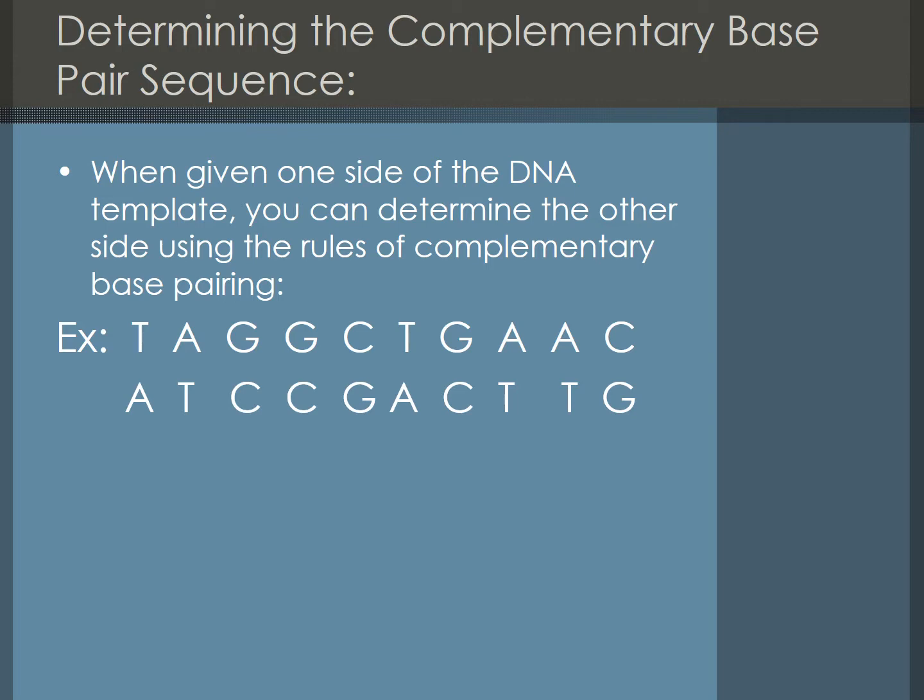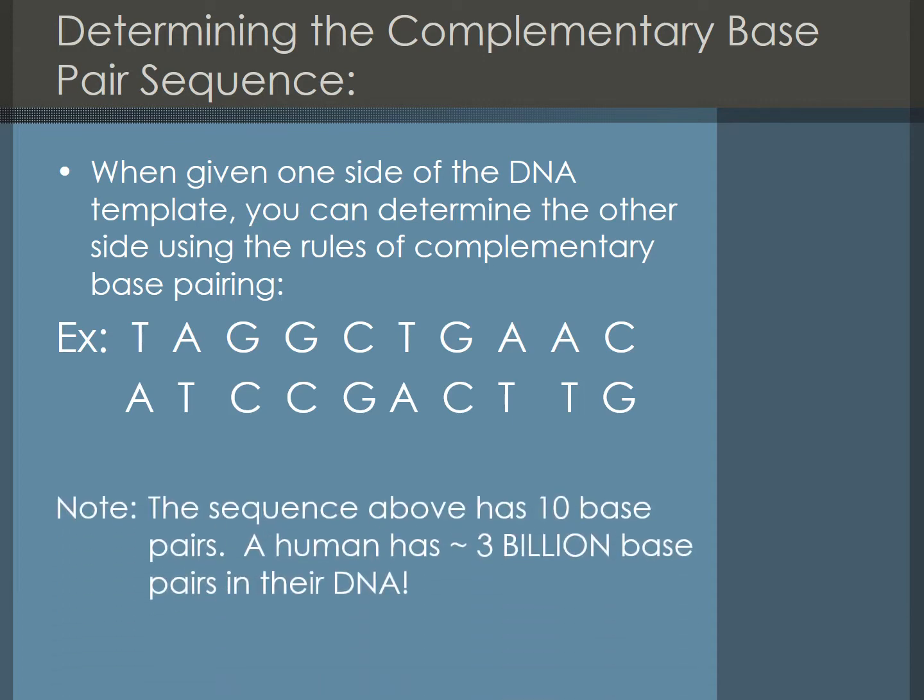When you go to do this on the EOC or any practice work, you should simply write the matching pair below, and then you can match it to a choice on the assessment. All right. Now, this sequence only has 10 base pairs. It's only 10 across and 10 base pairs. The human has approximately 3 billion base pairs in your DNA.